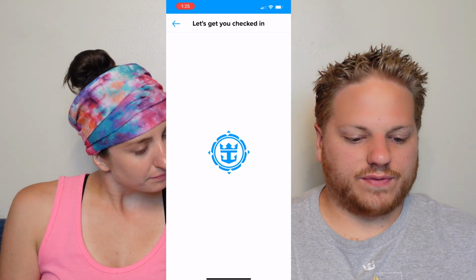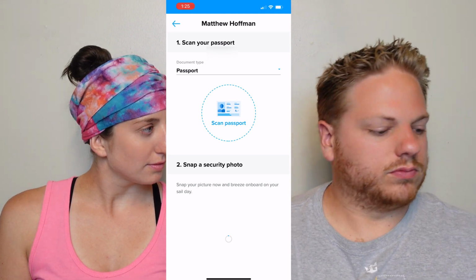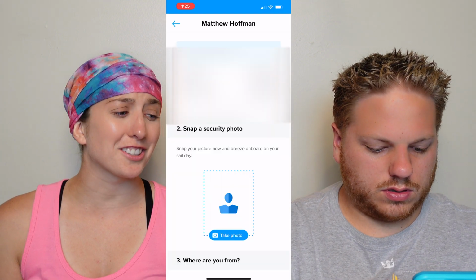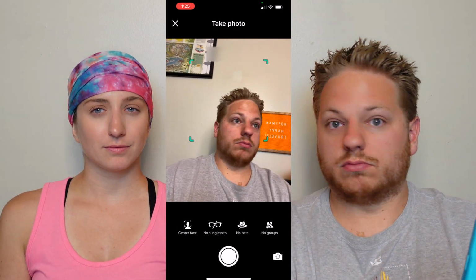So let's click on travel info. This is the same as it's always been. Scan a passport, snap a security photo. So we're going to do that right now. Oh my gosh, it's so easy. It's so much easier than typing all the stuff. If you have a passport, it's the way to go.